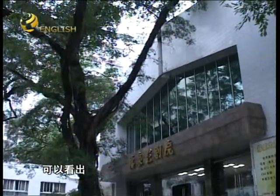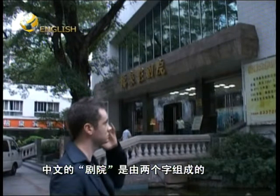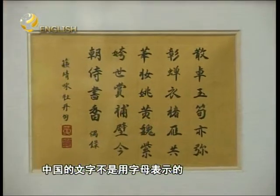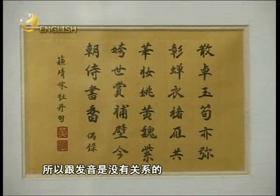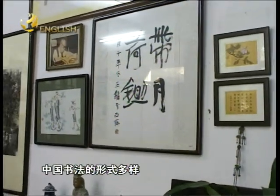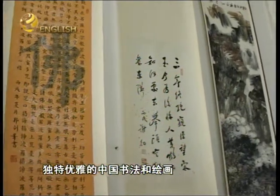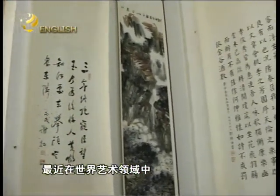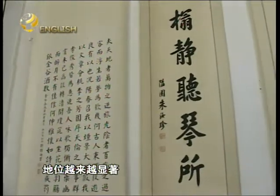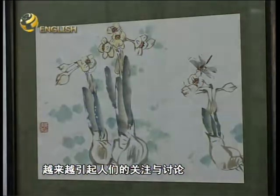As you can see, there are two Chinese characters for the word theater, which are 剧院. The Chinese writing system doesn't use an alphabet, so the writing is not related to its phonetics. There are many styles of Chinese writing, used according to different purposes. The distinctive and elegant art of Chinese calligraphy and painting have in recent years taken a prominent place in the international art world and are the focus of much interest and discussion.